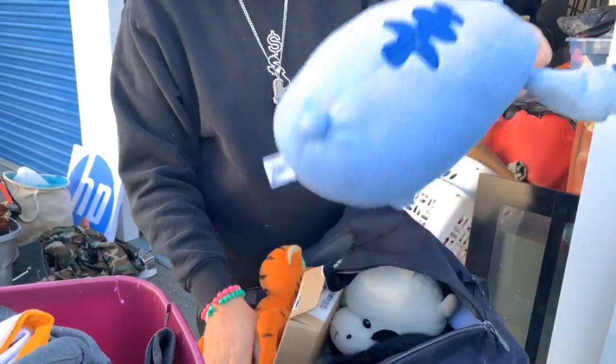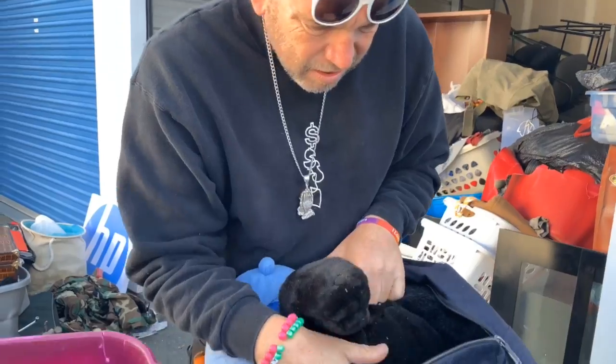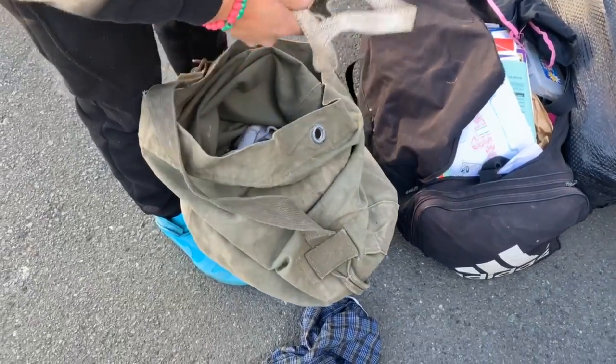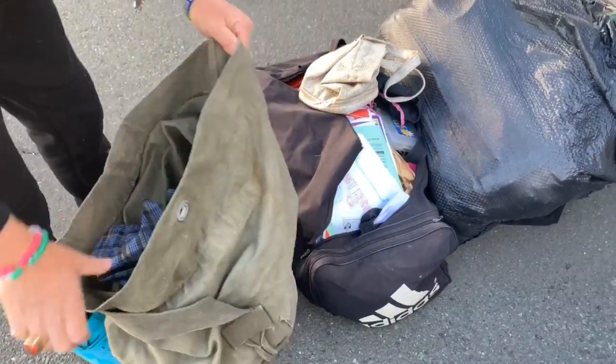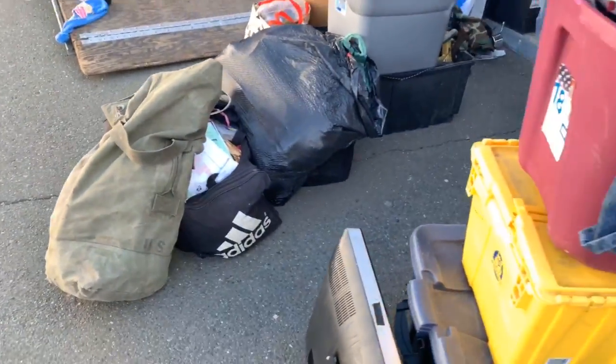Tigger. Stitch. It's all dolls. This bag right here is worth $10 in itself. Then we have some more dirty laundry. Oh, I'm not going through dirty laundry today. Nice bag, U.S. military laundry bag. That's $10 at the flea market all day.